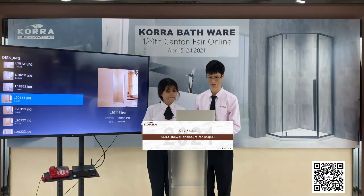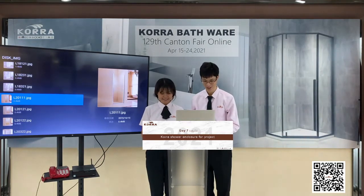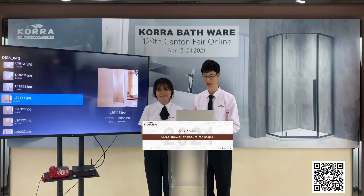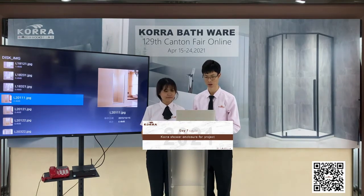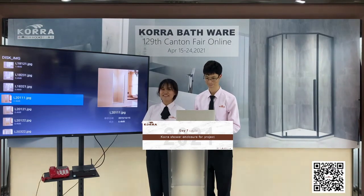Very interesting. What products can be free for the samples? Yes, we have some samples for free. Our policy for this Canton Fair is, if your order is one full container, we are providing 2 free samples. If you have any questions about the samples, just leave a message, just ask our current rate.